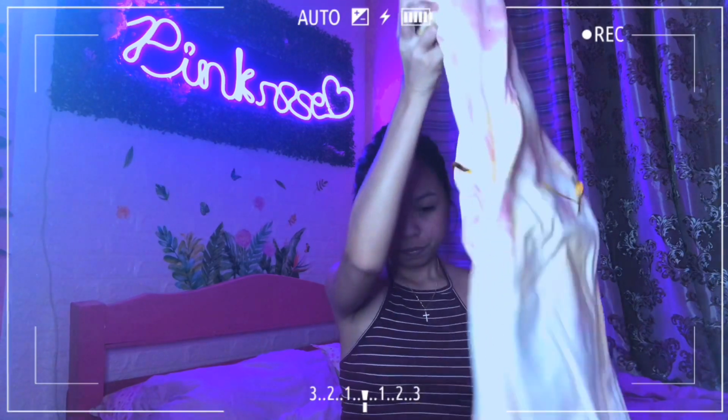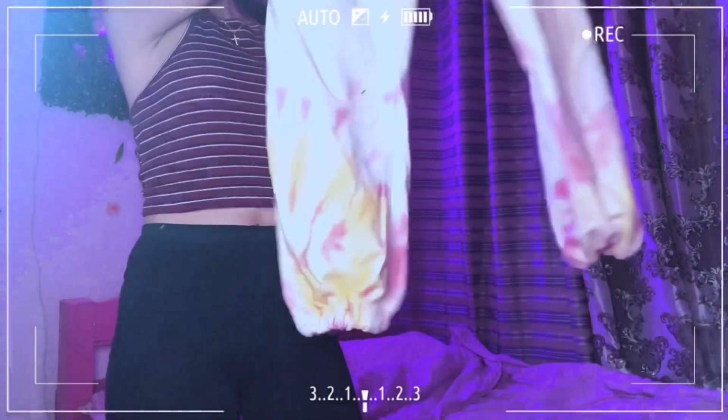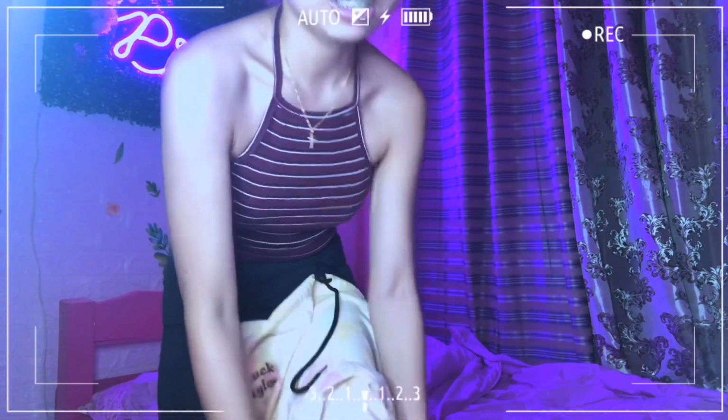Yung mga confetti is lumalabas. Ay! Jogging pants, jogger pants. Ganun, pants. Yun. Oh my God! Look at that! Napakaganda! So let me try these on.